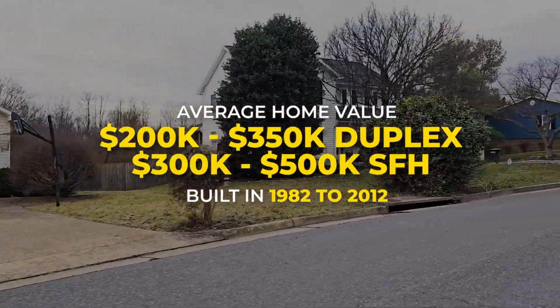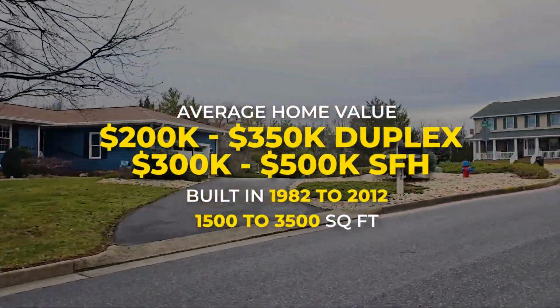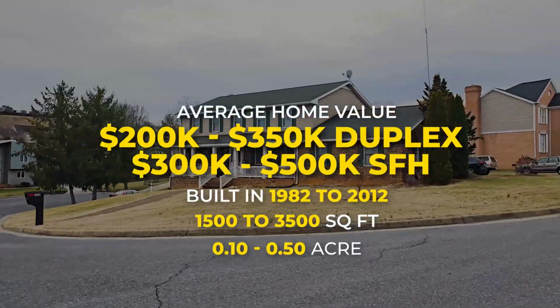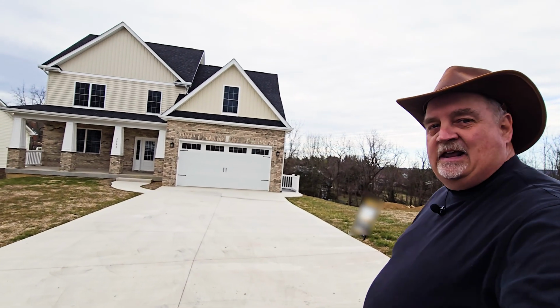Most of the homes here, townhomes and single family homes, have between about 1,500 and 3,500 square feet of finished living space, and they sit on lots that are about 1/10 to 1/2 acre. Now, I'm going to go ahead and switch my hands here, because the home that I want to show you is right over here. This is the one that is currently active and on the market.